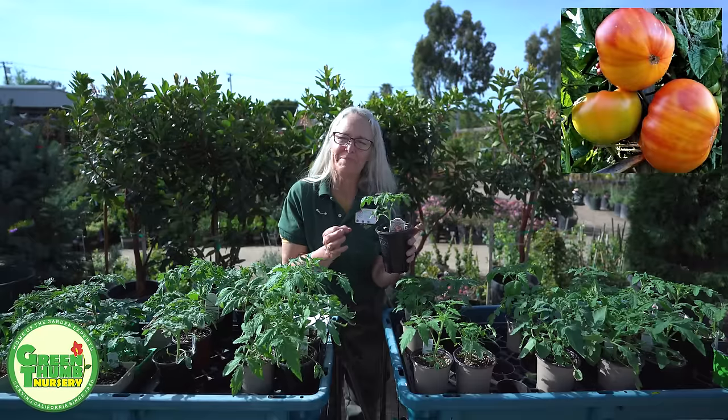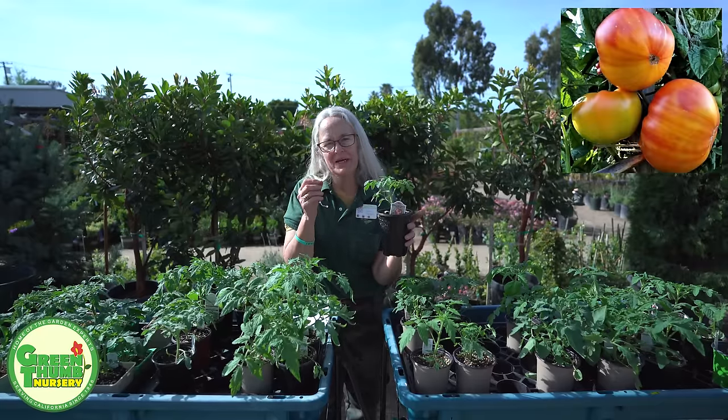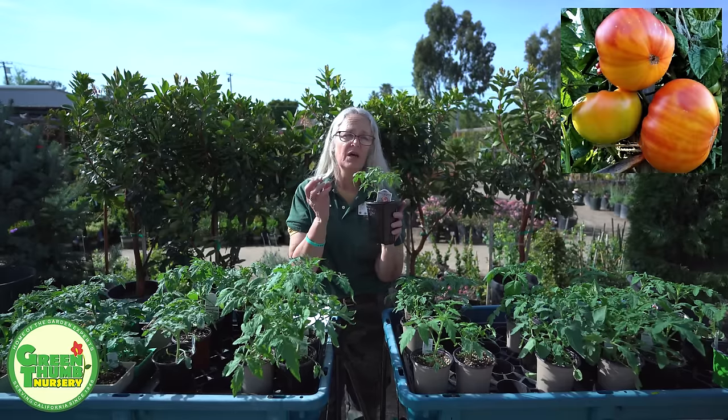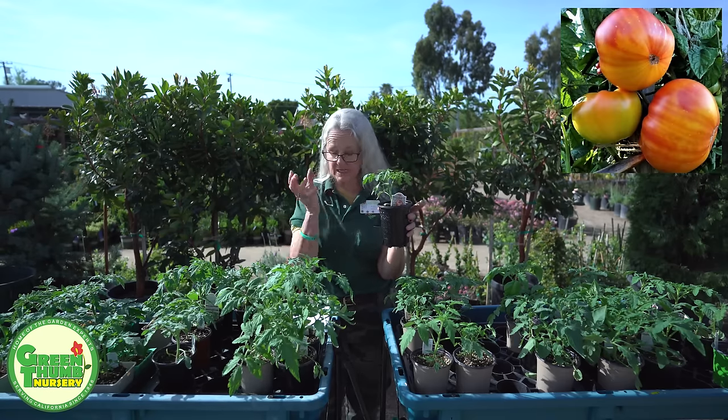Almost too sweet for me, believe it or not, because I like the sweet stuff. I like to have a little twang in my tomatoes, and this Pineapple one did not have the twang that I was looking for, but it was very sweet. So if you want the sweet and it low in acid again, this would be a good one, and it gets a big fruit.